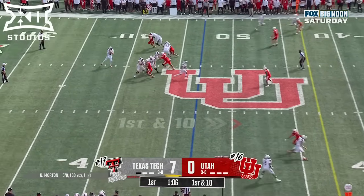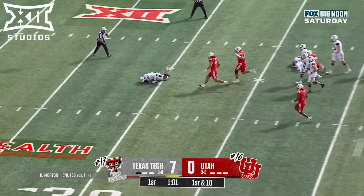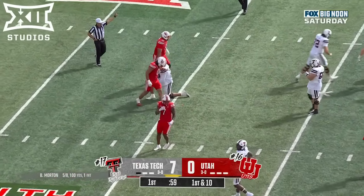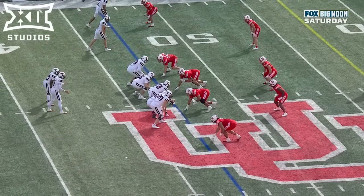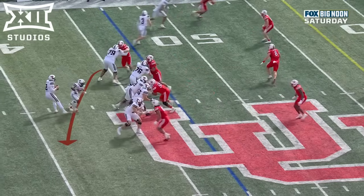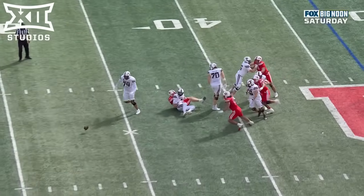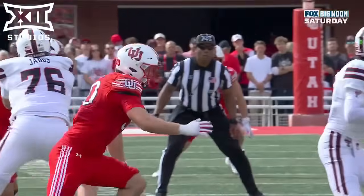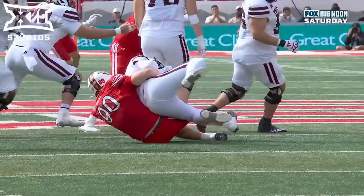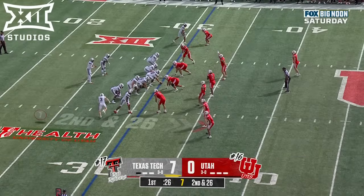Morton, play fake. Morton. He got decked, loose, and Tech falls on the football. John Henry Daly. I tell you, the pass rush is showing up right here. On the outside, John Henry Daly already has 5 sacks this year. Look at the motor on this guy. Blocked initially on the outside by Howard Sampson, but then he just keeps going and finally gets to Baron Morton. Ball comes loose, and now Tech is way behind. 2nd down and 26.